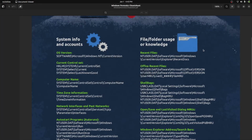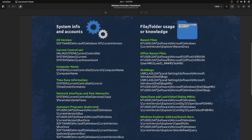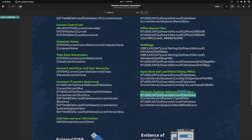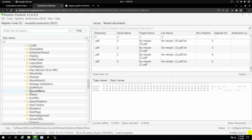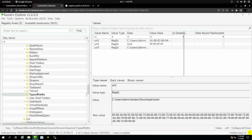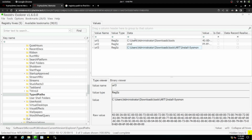All right, I think we can use the cheat sheet here. Let's see this. NTUSER.DAT, Software, Microsoft, Office, version, and there are a couple of files. And searching, what about the search? Yeah, Windows Explorer address and search bar. So here is the title, and we have to see these two paths. NTUSER.DAT, Software, Microsoft, Windows, CurrentVersion, Explorer, TypedPaths. So here is the folder. I think we are in the same folder now. We have to go down further, and here is the folder TypedPaths. And yeah, look at this. We have seen the 3 searched items here, I guess.